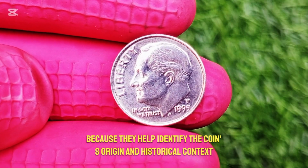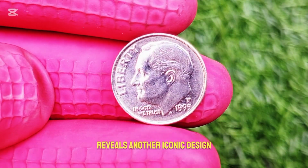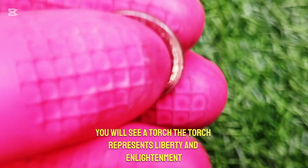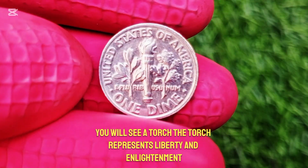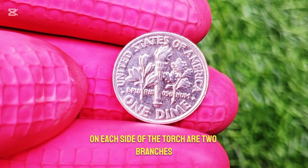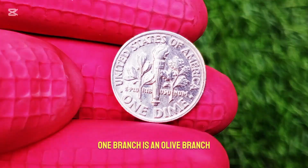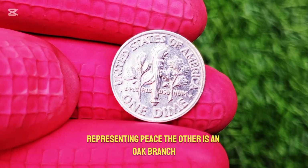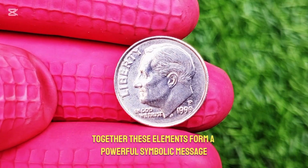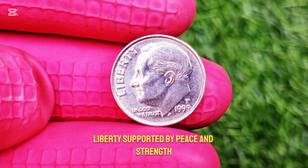origin and historical context. Turning the coin over to the reverse side reveals another iconic design. In the center of the reverse, you will see a torch. The torch represents liberty and enlightenment, symbolizing the light of freedom that guides a nation. On each side of the torch are two branches. One branch is an olive branch, representing peace. The other is an oak branch, representing strength and independence. Together, these elements form a powerful symbolic message: liberty supported by peace and strength.